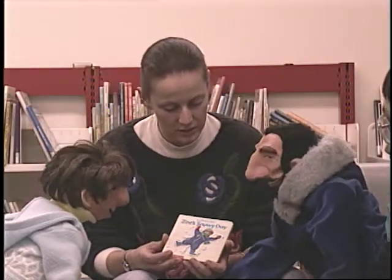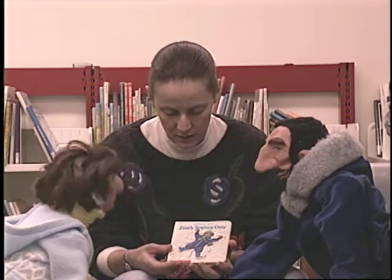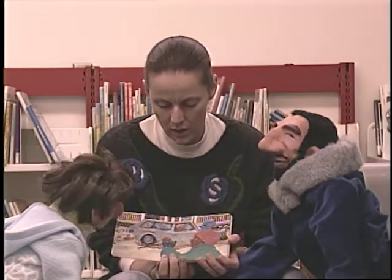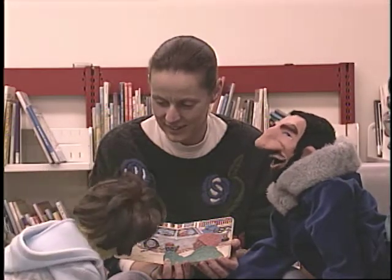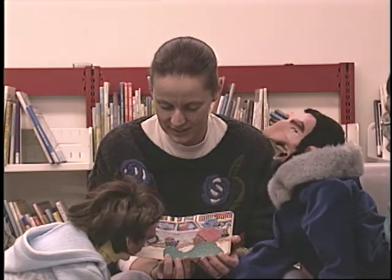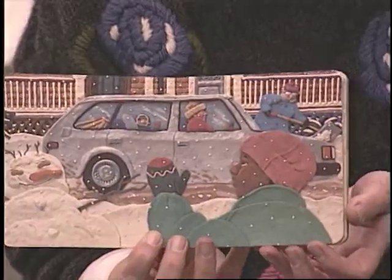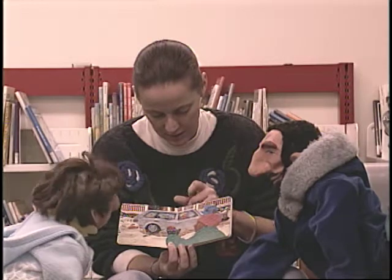This is a book called Zoe's Snowy Day, and it's about a little girl that goes out to play in the snow for the day. And this book was made for very young children because it doesn't have any words. Just use the pictures to tell the story. So you can see, here's the little girl Zoe. She's in her car, and there's her dad.